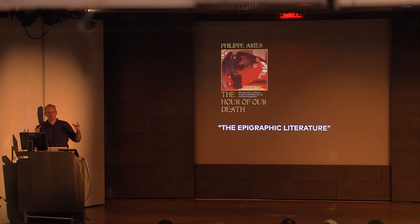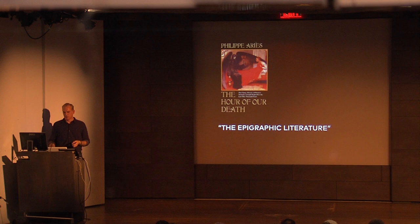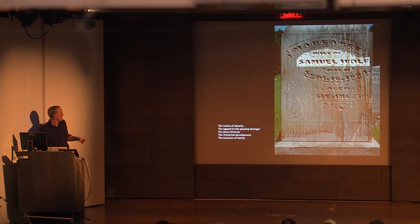And my best guide to thinking about the language and the context was this book by the French historian Philippe Ariès, The Hour of Our Death. It's a big, substantial book. It's been called magisterial. I would say it's also a bit rambling. But it's really a good guide to the bigger history of what's on gravestones anywhere. And I liked this phrase he had, "the epigraphic literature," which is just his term for the language that develops on gravestones. And this list right here is his list of what epigraphic literature is.